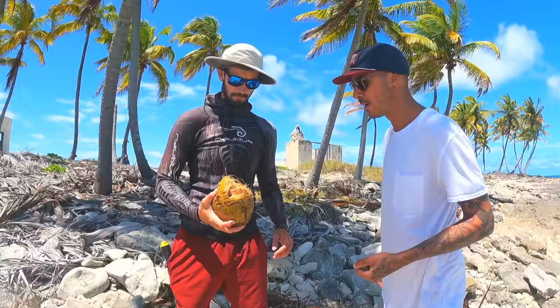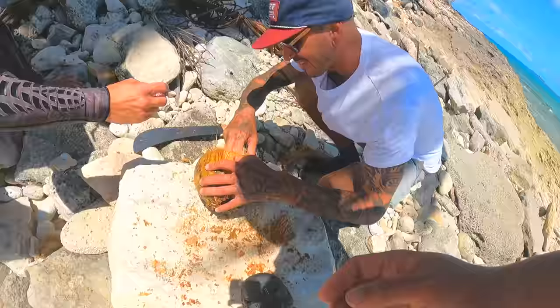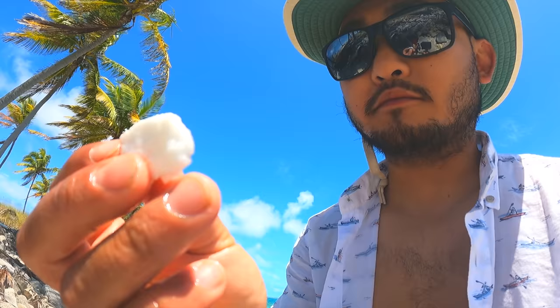That meat's gonna be delicious. Let's take some of that meat out right now, and then let's throw the periwinkles in there. We got this. Throw some salt water in there, and then just throw it on the fire. So we're gonna have some coconut meat. Coconut meat is great. It's pretty young.